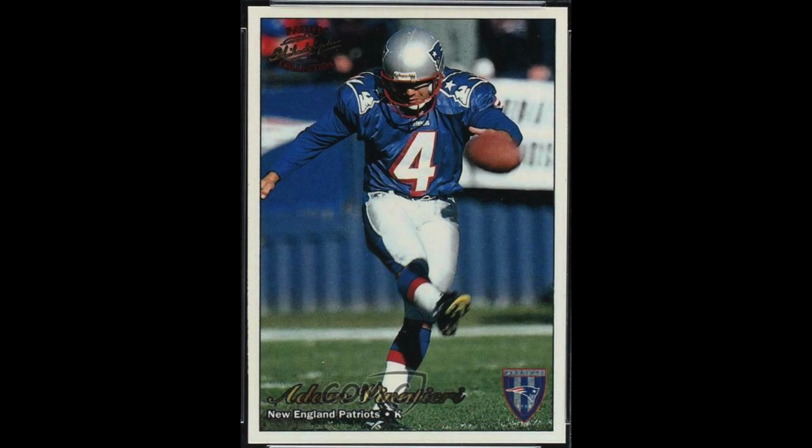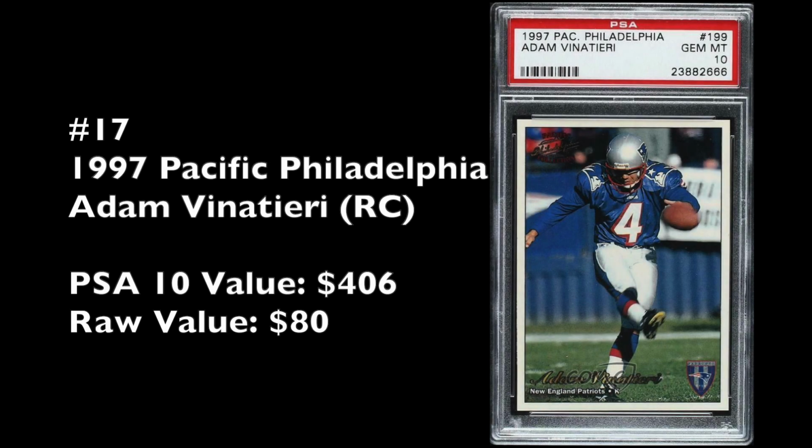He won 4 Super Bowls, including 2 game-winning walk-off field goals at the gun to win it for the Patriots. His one and only rookie card, like I said, 1997 Pacific Philadelphia. It's a tough card to find nowadays. This was not a rare set back in the day, but this card has been gobbled up. PSA 10 is going for over $400, and even a raw copy will cost you around $80.